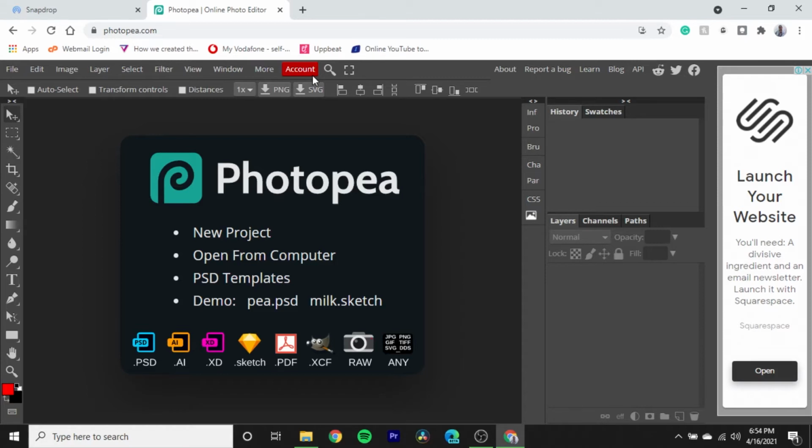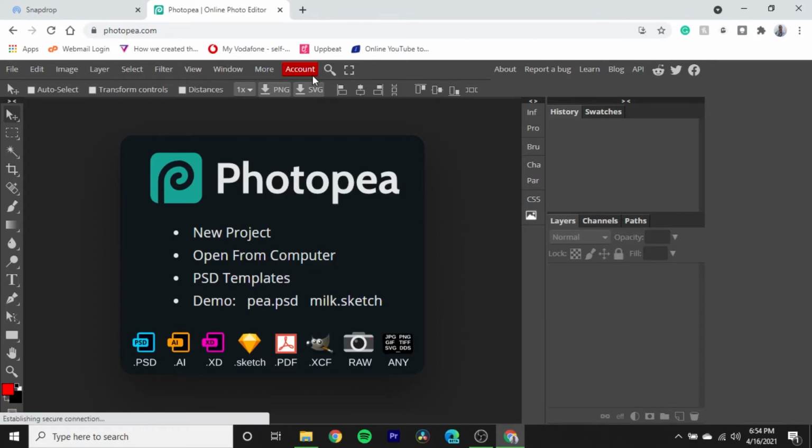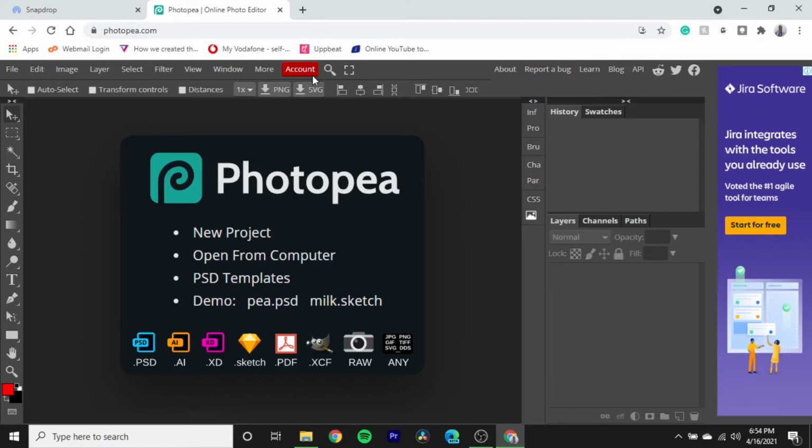So for you people who want to use Photoshop but don't have the money to purchase it, or just don't want to download a crack, or you don't have the space on your machine to do that, this is a free version of it that you can use online. So Photopea, an online version of Photoshop.